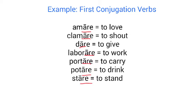Now, Latin has four main conjugations when it comes to verbs, and these are first conjugation verbs. So, verbs are distinguished by their endings. So, if you see a verb in its infinitive form, or the simple form, as in to love or to eat, that ends in -are, you know it's a first conjugation verb.